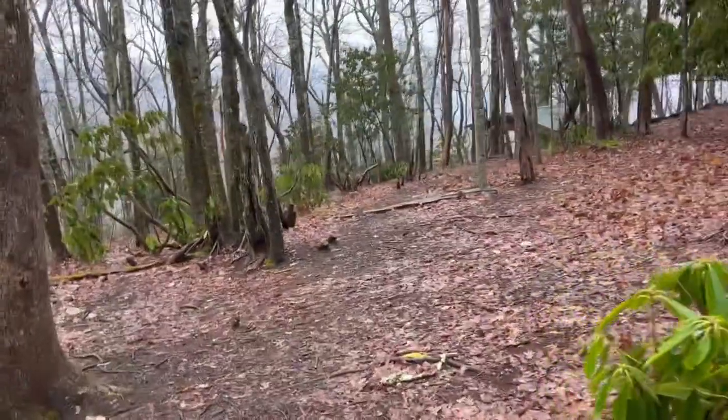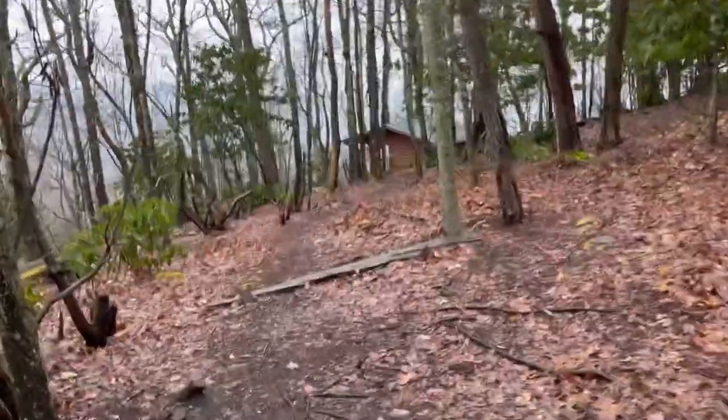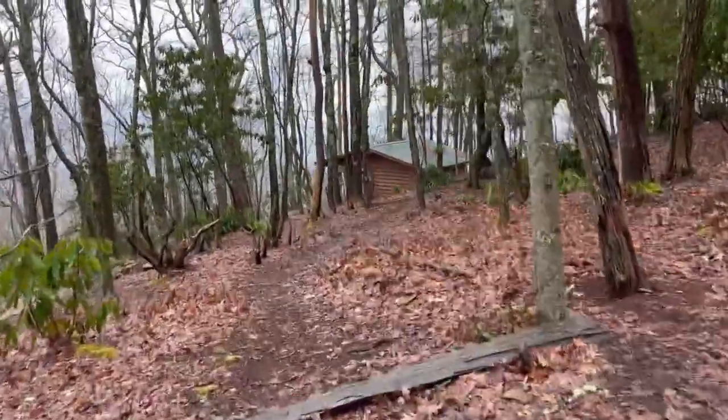Dropped off the windy ridge up there, and this is Wyah Shelter, so looks like a good place to have lunch.